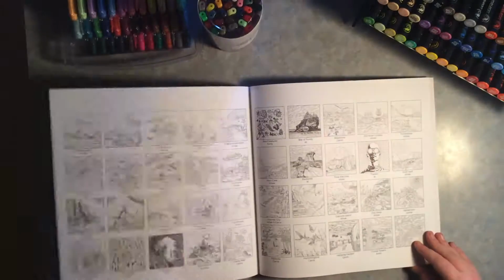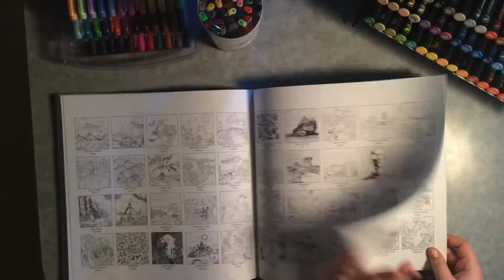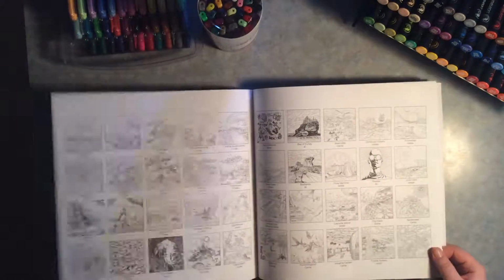So that's the end of the book. They have little thumbnail pictures of everything that we already flipped through, and like I said, look at how many pictures there are.